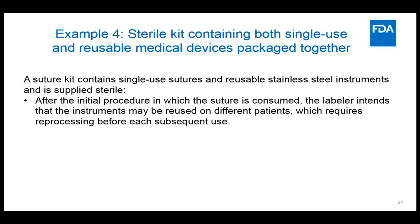Hello? Yeah, no, we're thinking. Okay. Sorry. I don't think it's a convenience kit because it's not a standard package, but I'm not sure it's a shipping container either. We do send it out as a kit though.